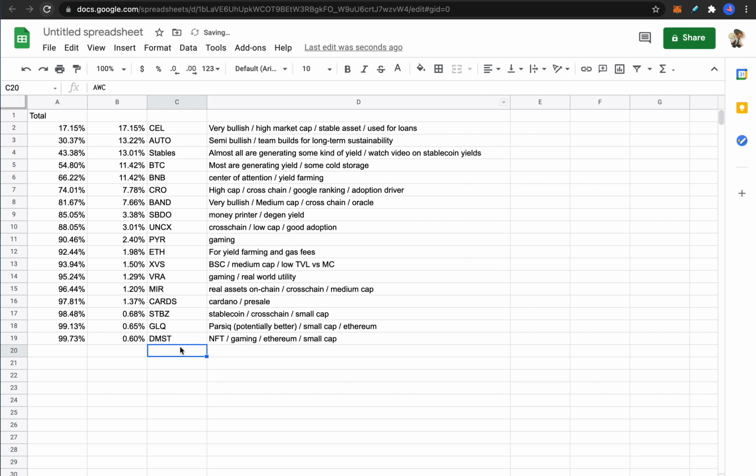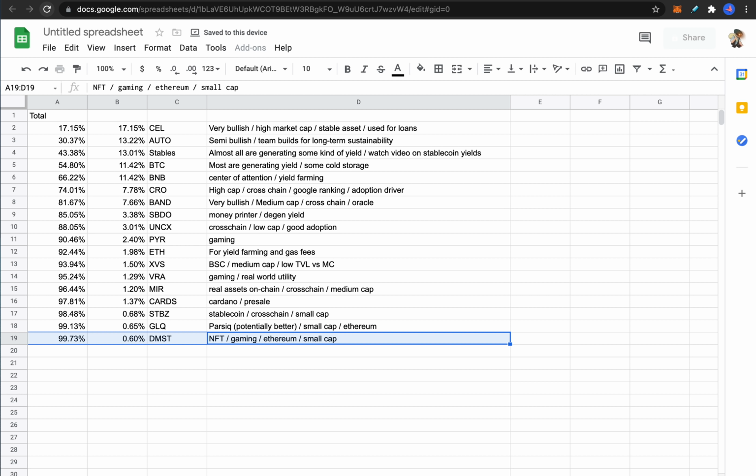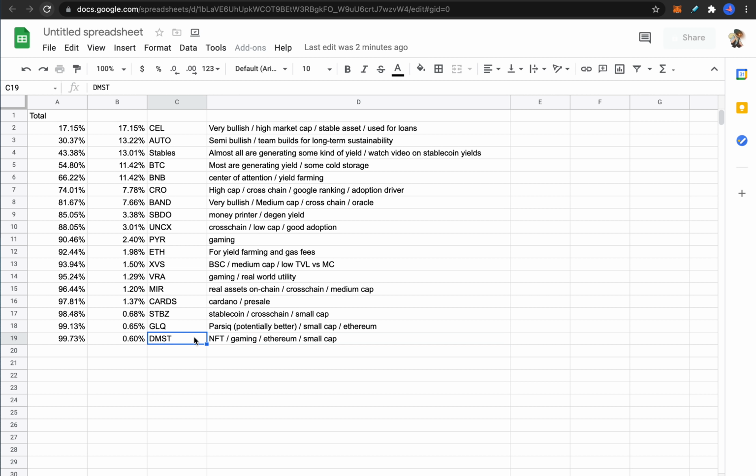Next, I have DMST, and this is an NFT gaming token. I don't know much about it, to be honest. I talked about this in my last video. It's another one of those coins that I just put money in and decided to research later. So this is basically a placeholder coin for me, but it has to do with NFTs and gaming. It's on the Ethereum ecosystem and it's a very small market cap. I think it was like a $7 million market cap or something like that. So I just invested a little bit in it. Maybe it will go 10x, who knows.